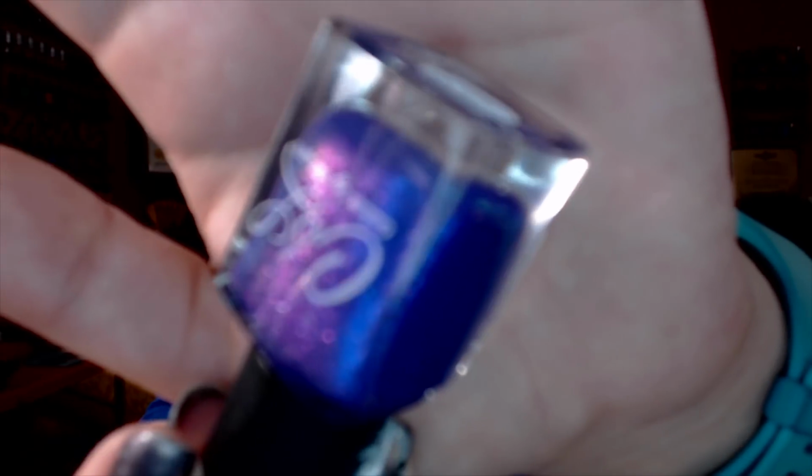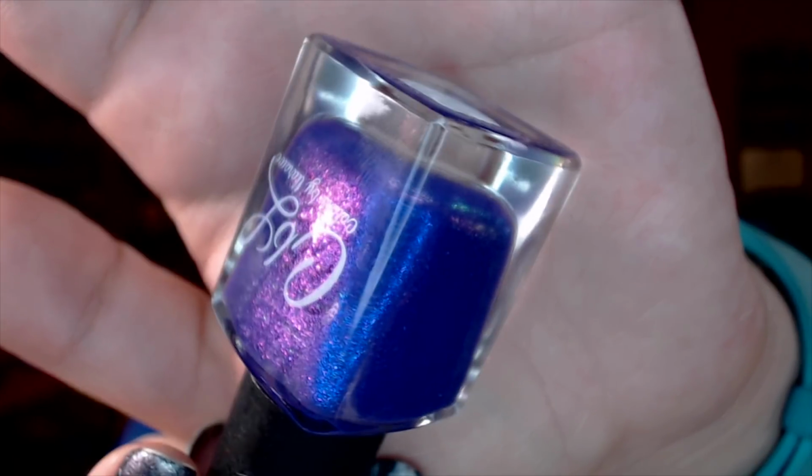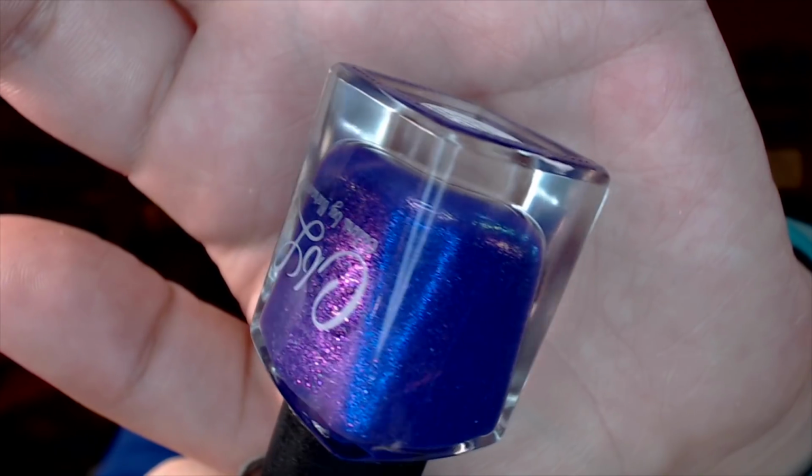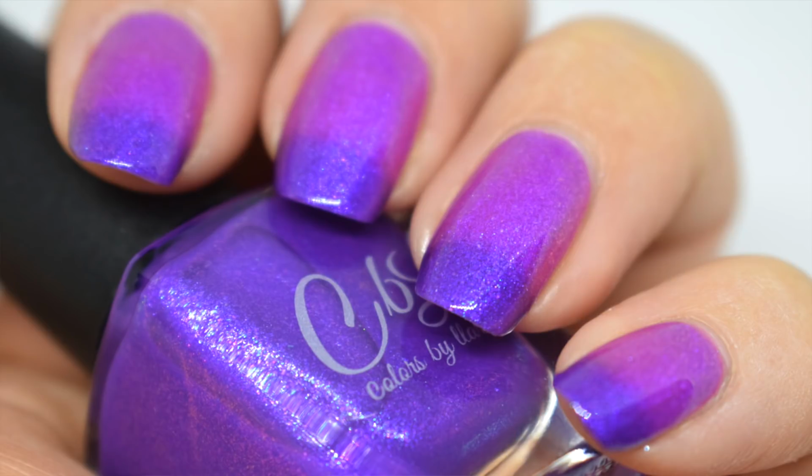The last thermal polish is by Colors by Llorowe, and this is called Frozen Village, and this is a really cool thermal, not so much because of the color shift. So I don't know if you guys can see that flash in there. It's like a bluish purple with a hot pink kind of flash to it. That hot pink flash is the color of the thermal. So when this is warm, it's going to turn more like a hot pink, and then when it's cool, it's going to be more like this blurplish color.